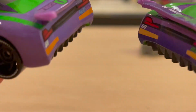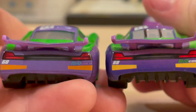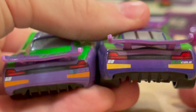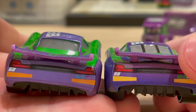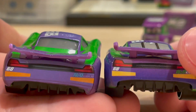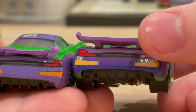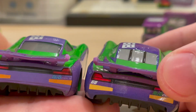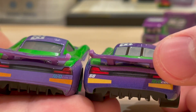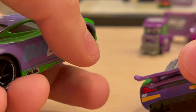Wow, I didn't really expect them to be this different. Wow, even on the back here, my goodness, the purple, it's just like lavender. It went from lavender to a more deep passion purple. And it looks great. I would take the Thailand version over the Chinese version. I would. The rookie stripes look nice and yellow. These are like orange. Eh.